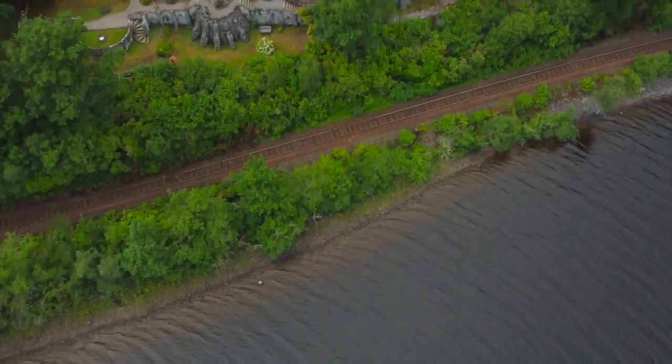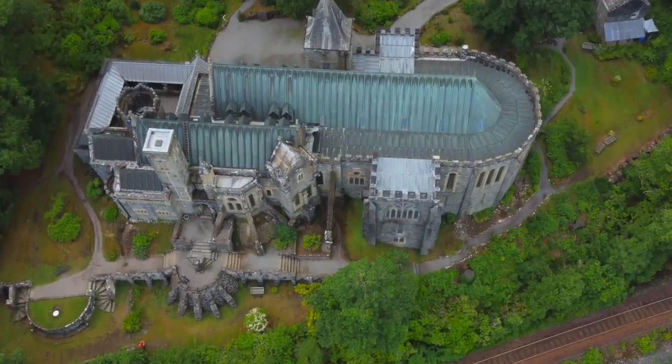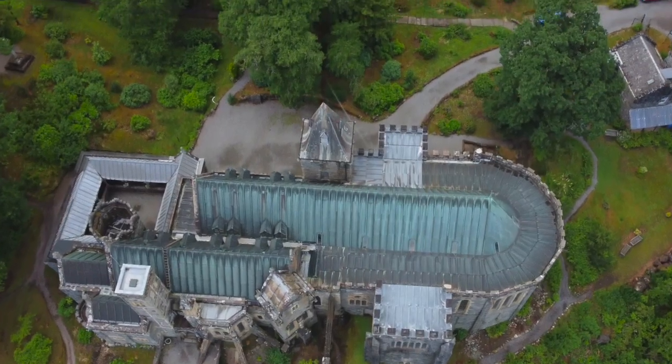Now we drove up to this location, but there's a train track directly below me. So I think you could probably take a day train up into this location as well, as you travel across the Highlands. That would probably be a great option if you didn't want to drive this far. It's 2 hours north of Glasgow.